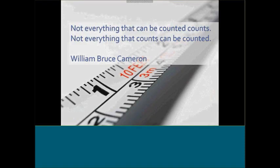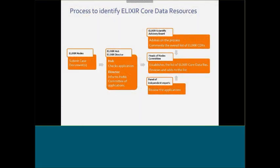As you will see from the identification process, the indicators are meant to support human judgment, so they're not a calculated score that gives you a yes or no answer. So this is the process that was used to establish the first list of ELIXIR Core Data Resources. The ELIXIR nodes have put forward the candidate resources via the case document that you can find in the Faculty 1000 paper. The 26 applications that were received at the hub were checked for completeness at the hub, and it's the Heads of Nodes Committee that has established the list with the precious input from a panel of independent experts and the Scientific Advisory Board.